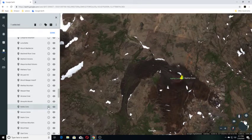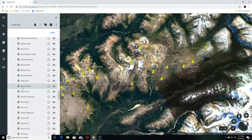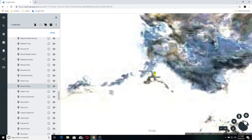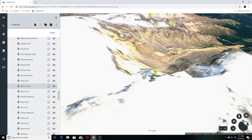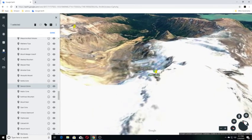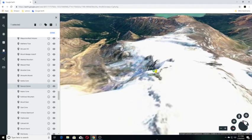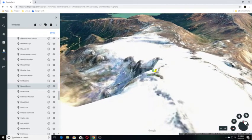So we are moving on to the next one, Nanook Dome. Nanook Dome is a lava dome in northwestern British Columbia, located just northeast of Mount Edziza and Mount Edziza Provincial Park. Its last eruption was during the Pliocene epoch.